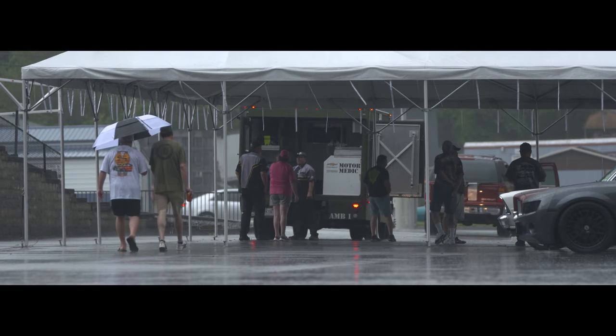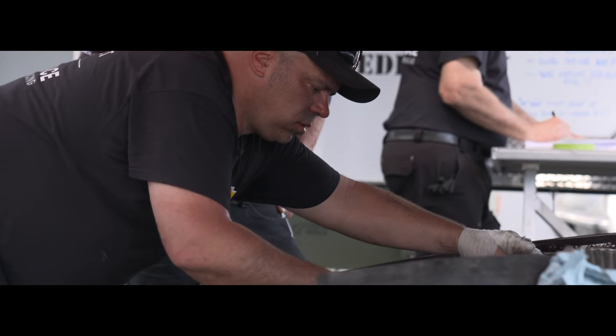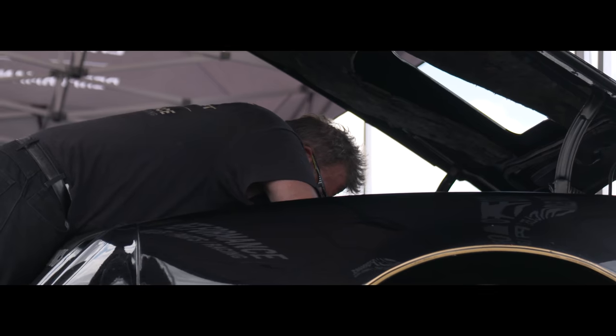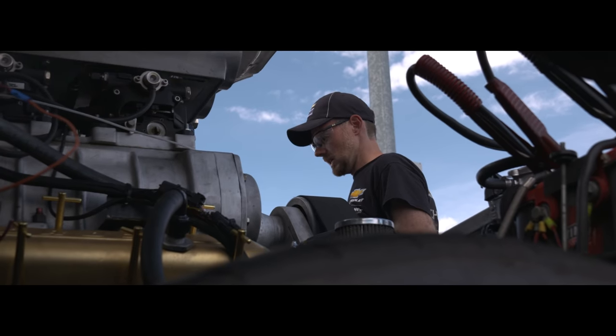And if you're having some trouble, you can stop by the Chevrolet Performance Motor Medic. From helping with simple repairs to serious issues, those guys are the real MVPs of the tour. Those fellas are working tirelessly in all kinds of extreme weather.